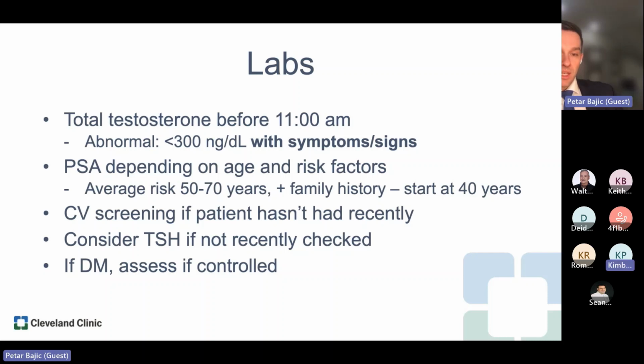We also check PSA levels, as I mentioned, depending on age and family history. If a patient has not had cardiovascular screening and they're coming in for ED, particularly if they're over 30 or 40, you really want to think about making sure they have lipids, blood pressure, and all that stuff, because usually this is a consequence of underlying cardiovascular disease.